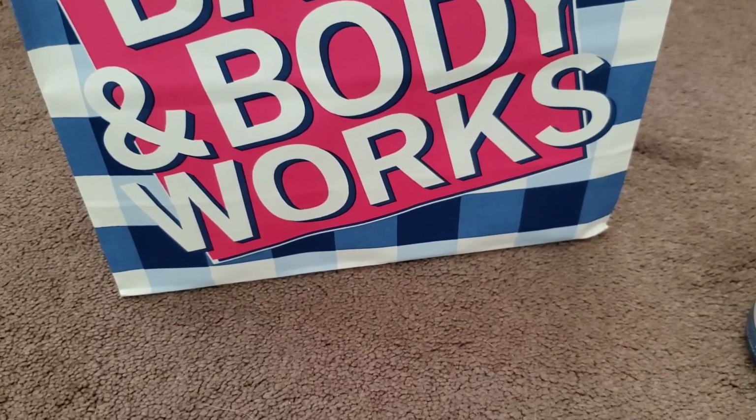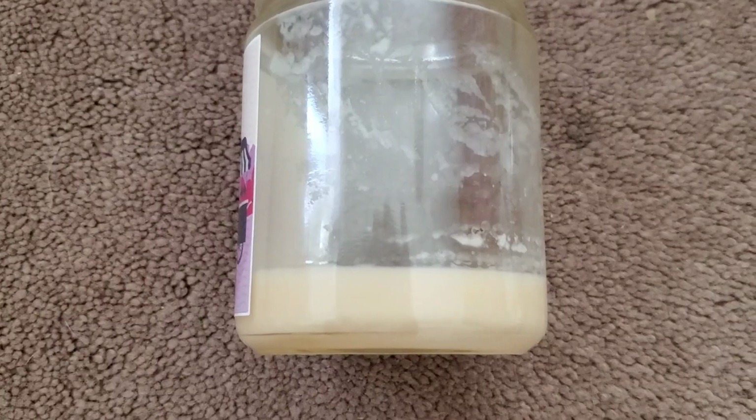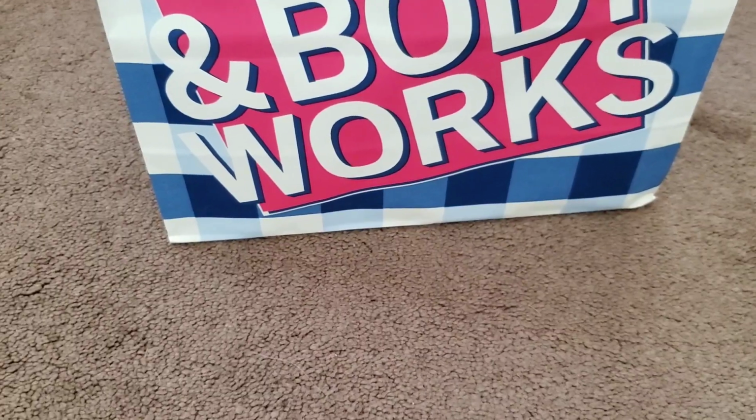Another candle that I was warming was the berry waffle cone in the single wick. Here is the level of wax. As you can tell, it's pretty low, so I was also warming this with my bottom plate warmer. I decided to add a single wick, and I'm currently burning this, but I feel like I might have issues.